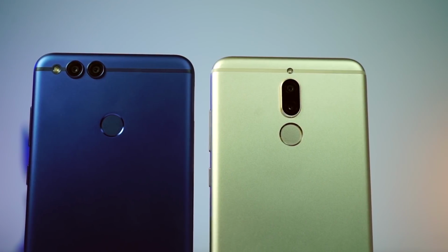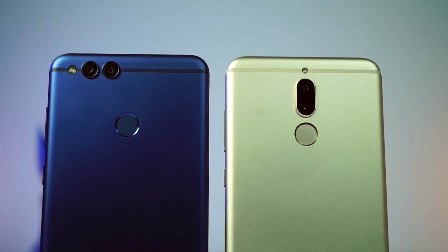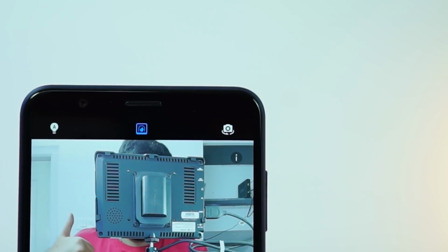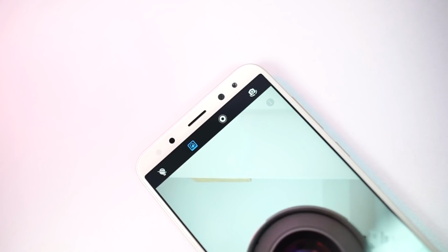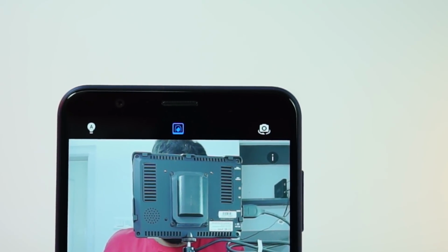On the rear, both the phones come with a dual camera setup. Both come with the same 16 megapixel primary camera and a 2 megapixel secondary camera for depth sensing and a single LED flash. On the front, Honor 7X comes with a single 8 megapixel camera and Honor 9i comes with a dual camera setup with an 8 megapixel selfie camera and a 2 megapixel secondary camera for depth sensing along with a dedicated soft light. Honor 7X uses a display flash.